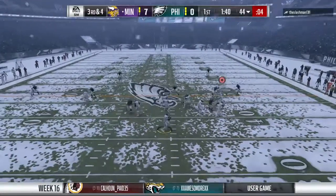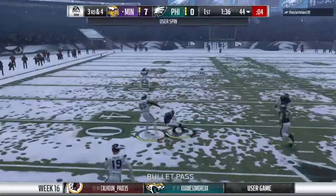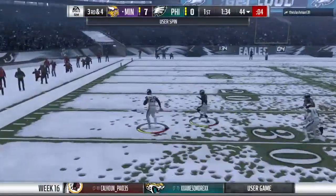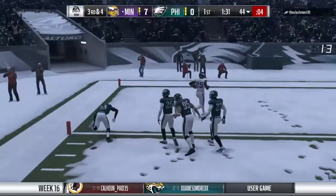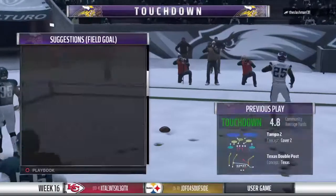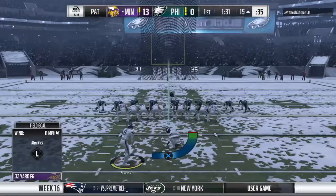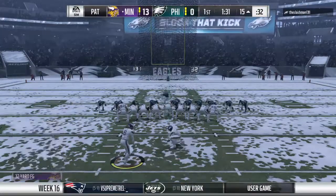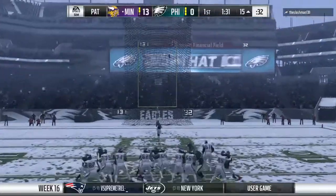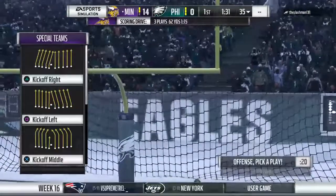Time running out here on the play clock. Wentz going to throw. He finds Latavius Murray. And he will score. Touchdown, Vikings. Latavius Murray hitting double digits with his 10th touchdown of the season. And the Vikings find a way to stretch their lead. And it's good to make it 14-0.